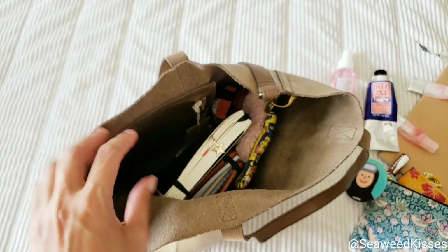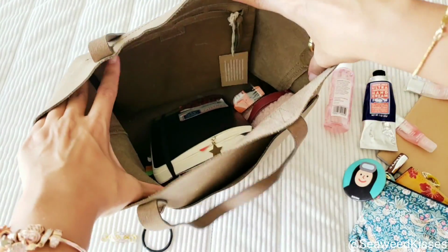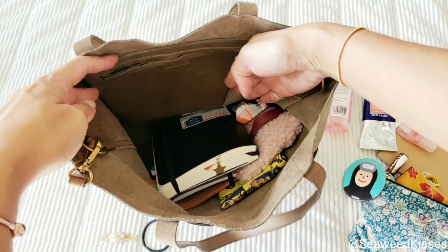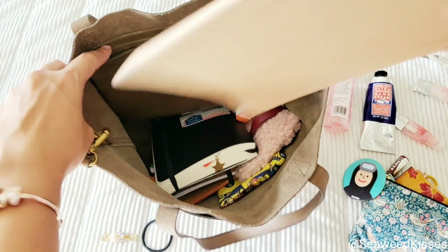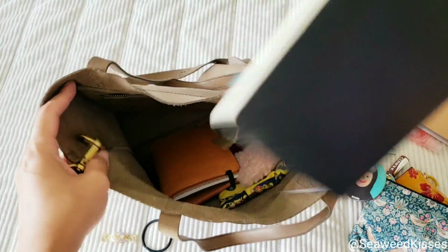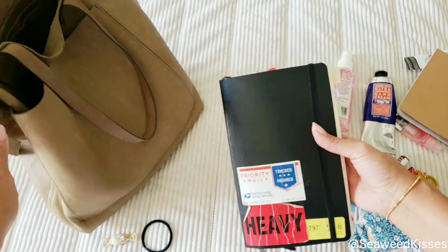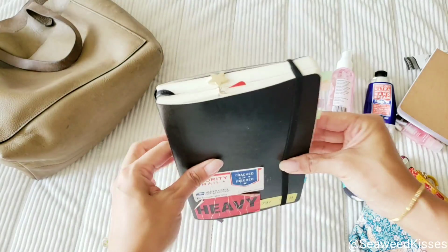Okay, now as we look in the inside of this bag, I'm going to try to wrap this up. Look how much it can fit. It's very, very wide. You can still fit a water bottle. You can fit an A5 notebook. But I try not to make this too heavy. Even though, speaking of heavy, look at this. My Moleskine, okay? I told you I was a journaler. I love carrying some type of notebook.